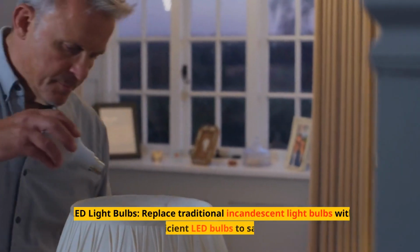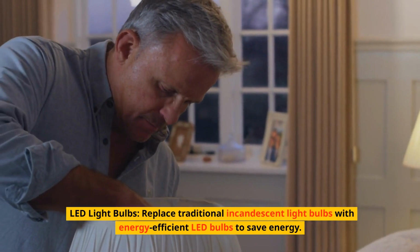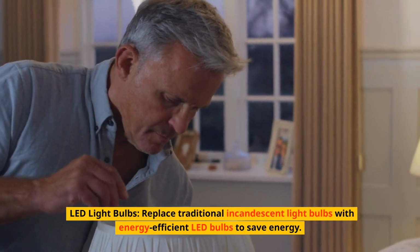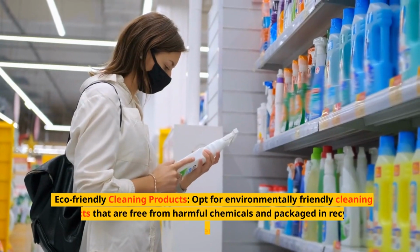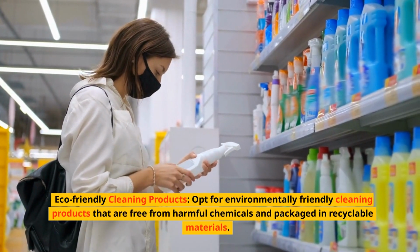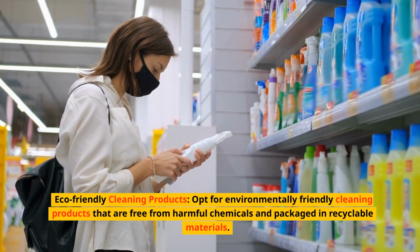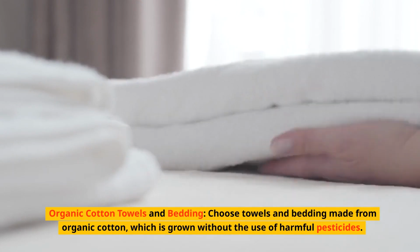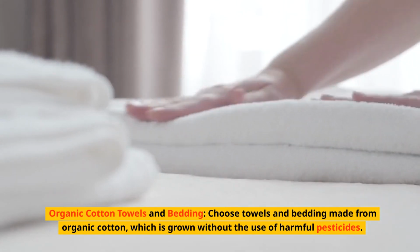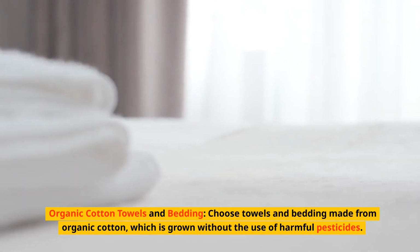LED light bulbs. Replace traditional incandescent light bulbs with energy-efficient LED bulbs to save energy. Eco-friendly cleaning products. Opt for environmentally friendly cleaning products that are free from harmful chemicals and packaged in recyclable materials. Organic cotton towels and bedding. Choose towels and bedding made from organic cotton, which is grown without the use of harmful pesticides.